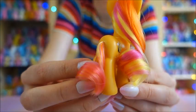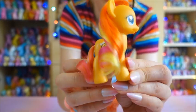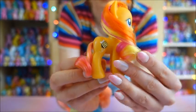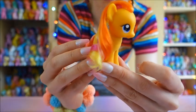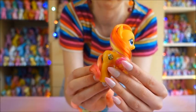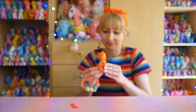Great color combination, and the only other thing is that sometimes she's also referred to by the name Plum Sweet. That's because there is a little blind bag pony that looks awfully similar to her, and that's called Plum Sweet. Plum Sweet was actually also a pony in the Generation 3 line, so maybe she's also inspired by that character.